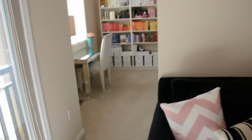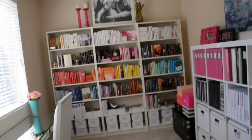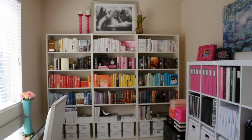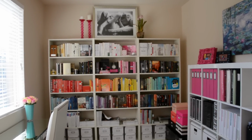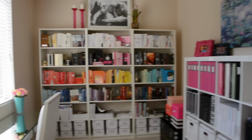Alright, so this is my library. If you've watched the last home tour, which was the spring tour, then you've seen it. That's kind of when I really finished the library, or updated it enough to show you guys. This was the last room to really get some love after I moved, and it was the room I was the most excited about, so I had a vision and it was going to take some time to bring it to life.